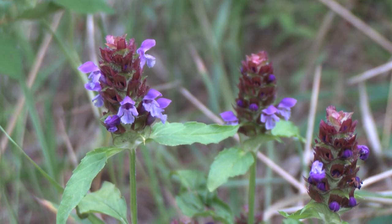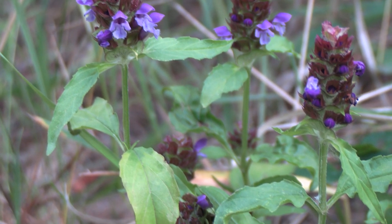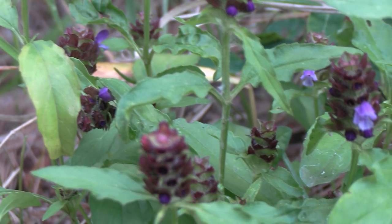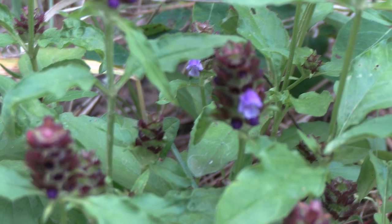So it is a perennial plant. It can grow anywhere from 4 to 20 inches tall. They're distributed all over the world. Their habitat includes anything from moist soil prairies to woodland borders and open fields, meadows. This plant is both edible and medicinal.